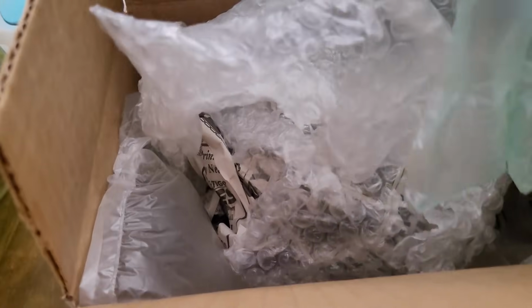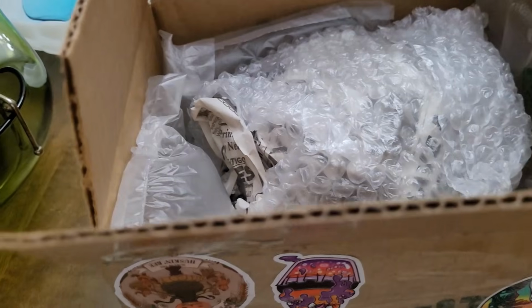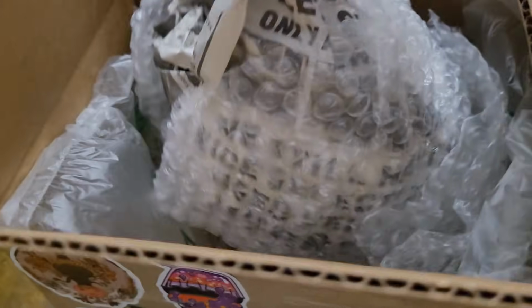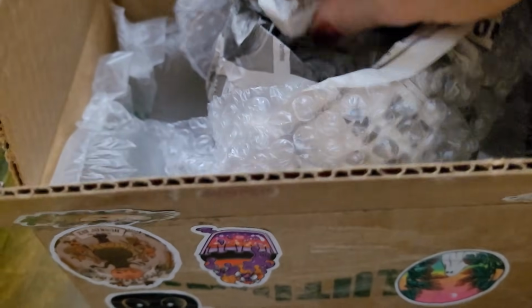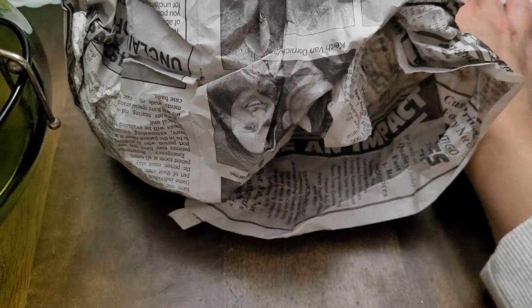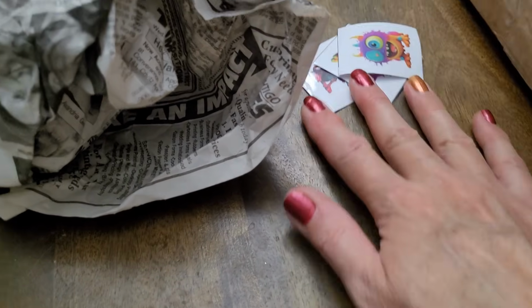It's beautifully and carefully packed, as you can see. Sorry about the rustling. Let's see. I'm so excited. I can't wait to see. I'm going to move this over here. Oh, she's even sent me some little stickers. Little monster stickers for Halloween. Jake will enjoy those.